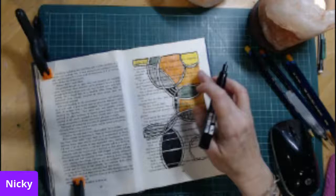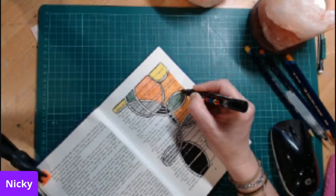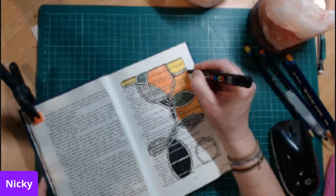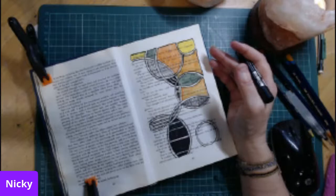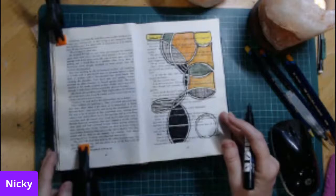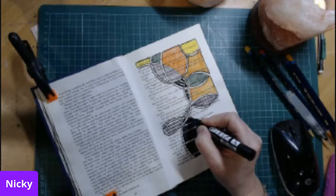I was just waiting for that to dry a little bit before I came over with the line and darkened it up. Just finishing it off. Don't know how much doodling I'm going to do. I might mix the doodling with the colour. But I'll just make up my mind as I go along. This is what it's all about. It's what it feels like to you as you doodle along. I have no rhyme or reason to it.